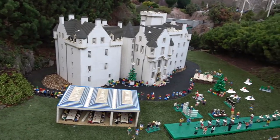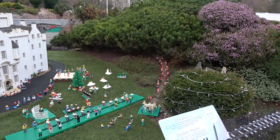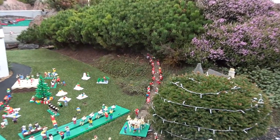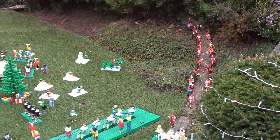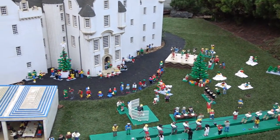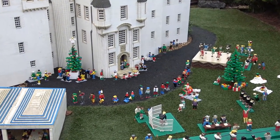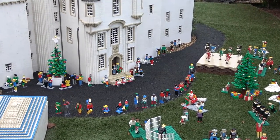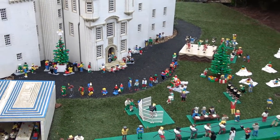At Halloween, you've got vampires, ghosts, and pumpkins. And yeah, at Christmas, we've got all these festive scenes. Look at all the Santas just over there, running up the hill. That's quite nice, isn't it? Yeah, and you can also spot some lights in the trees just off to the right there. And yeah, you've got Father Christmas down there at the bottom. And yeah, you've got loads of nice Christmas scenes going on down here. The Christmas tree, you've got the one just outside there as well. And yeah, this is all in the Scotland section of Miniland.